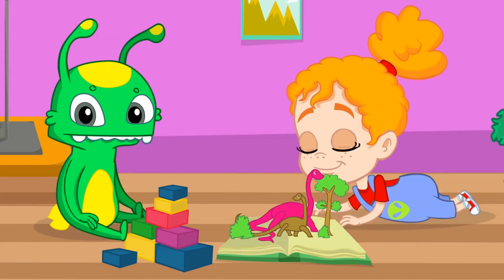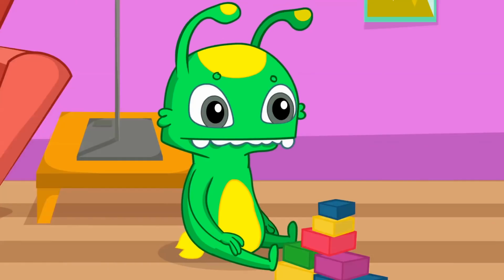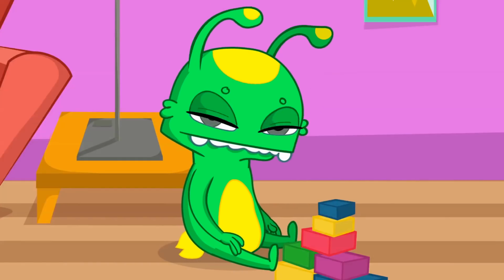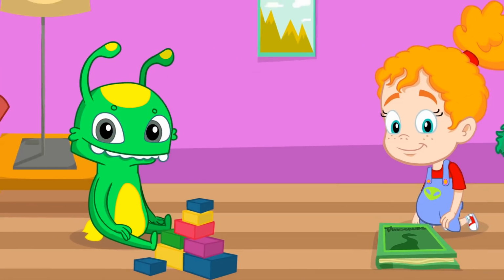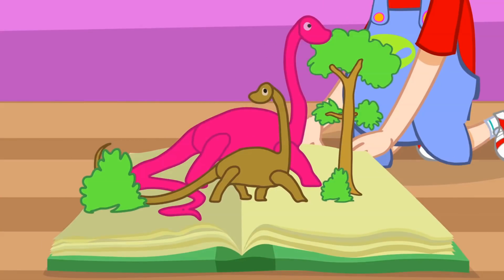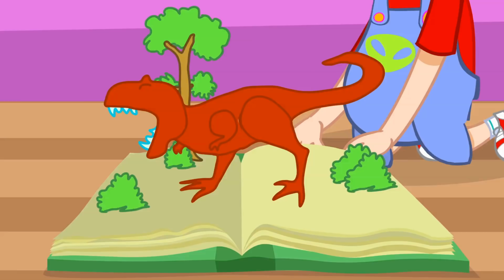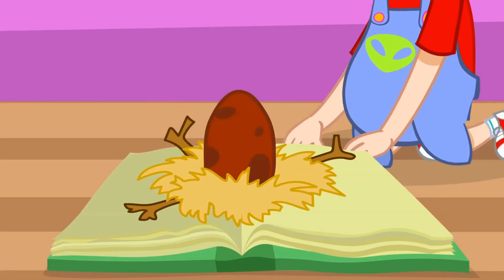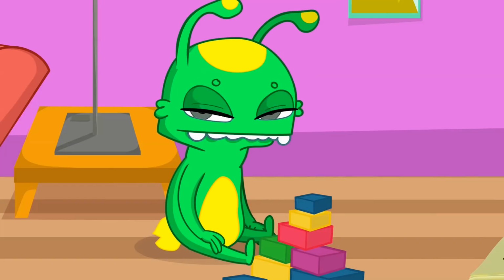Phoebe loves her new dinosaur book. Groovy, do you know what dinosaurs are? Dinosaurs were animals that lived on Earth millions of years ago. Some of them were herbivores, and others were carnivores. But all of them were born from an egg. Would you be able to guess what dinosaur the egg is from?